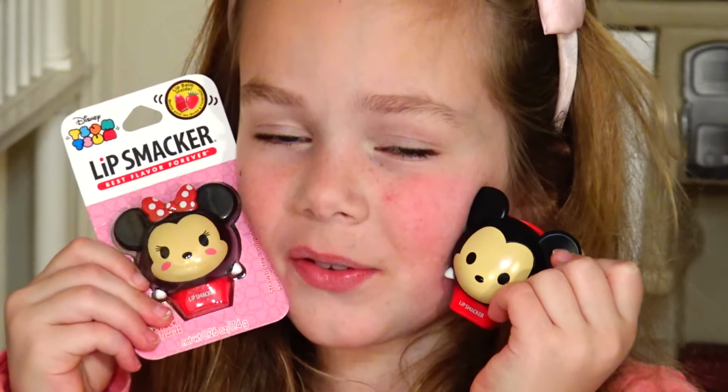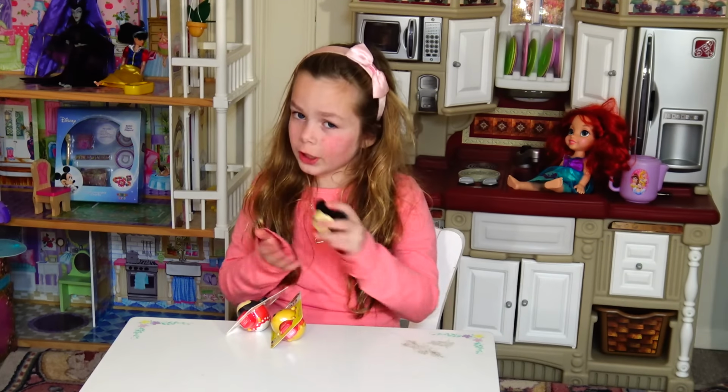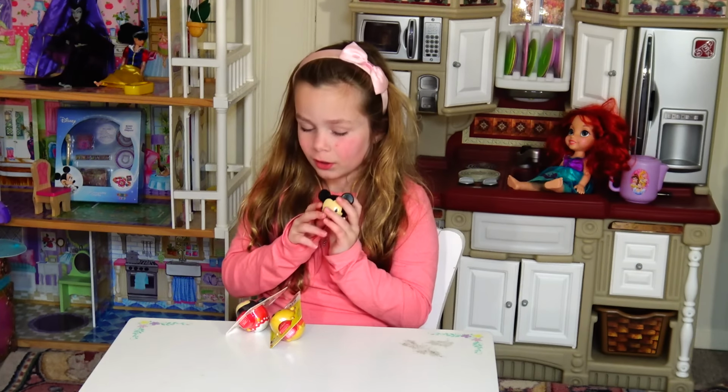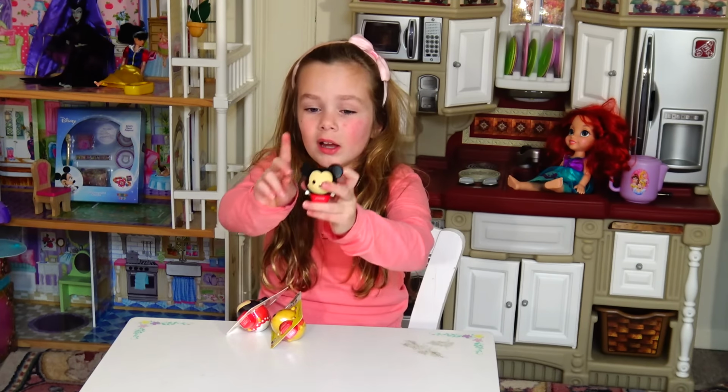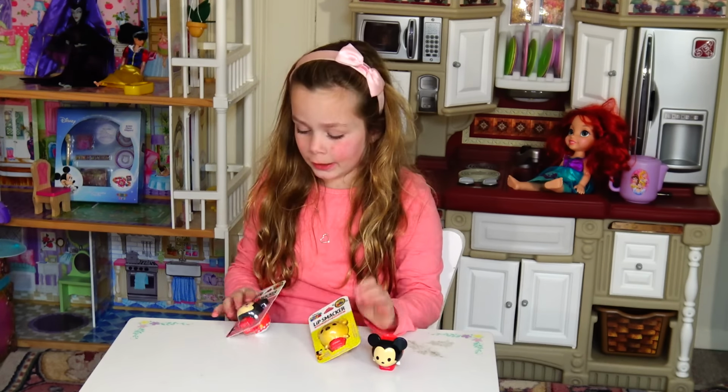Lipsmacker now has Disney Tsum Tsums. Okay, so we already opened one. They're Tsum Tsums, which is like a Disney toy. They made lip balms of the Tsum Tsums. So today we have Mickey Mouse, Winnie the Pooh, and Minnie Mouse.